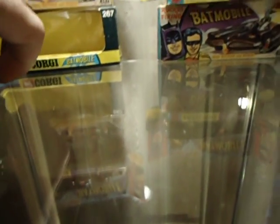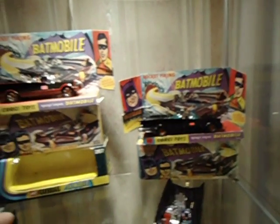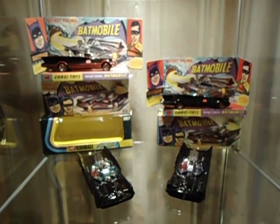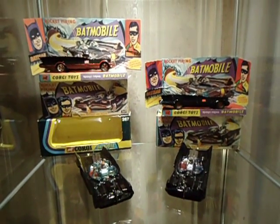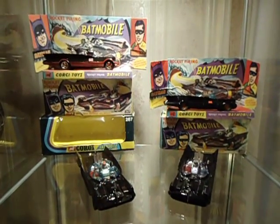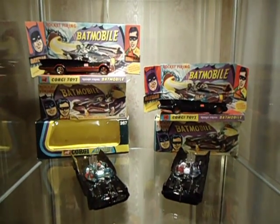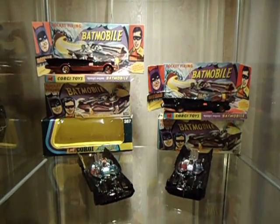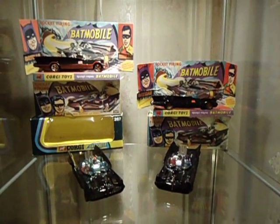The best place to research this is to Google Corgi Batmobile variations. There's a website that'll give you a list of all the different variations on the Batmobiles and what your year should come with. If you're looking to invest in some Corgi Batmobiles, and they are an investment, I'd recommend you look there and have fun, because it brings back a little bit of your childhood.